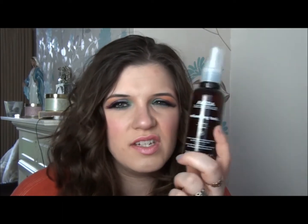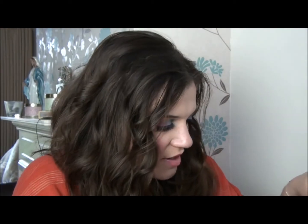If you'd be interested in this, let me know in the comments below if you want to try it. But I do like it, it just doesn't really work for me in my hair. So unfortunately, I don't want to have it anymore. So next lot of products is this, and this is from Stila.